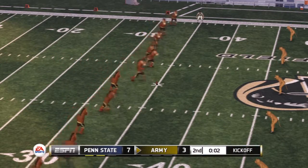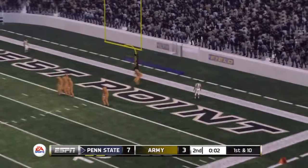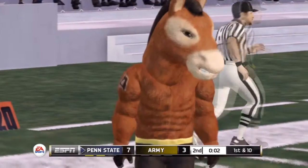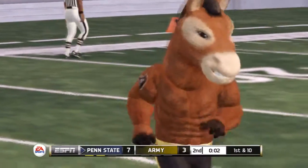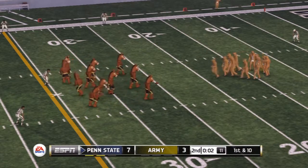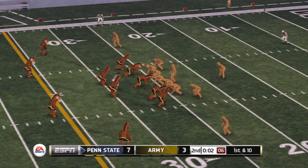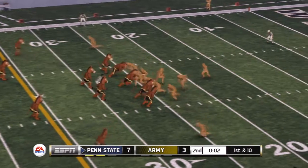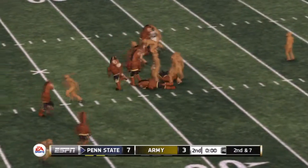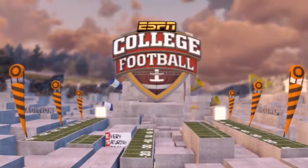They might just want to squib this one. Only a few seconds left here before halftime. And they can forget about returning this one. They'll take over at the 25. Penn State is up by 4. He makes it to the 28-yard line. So at the end of the half, the Nittany Lions in front, 7-3.